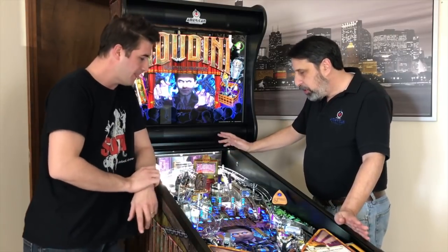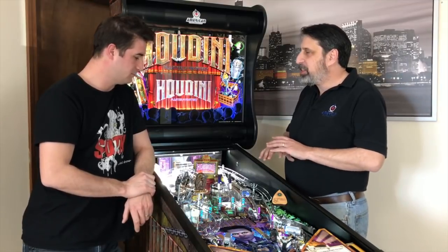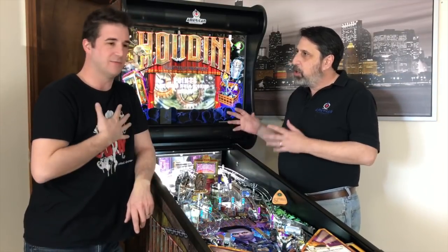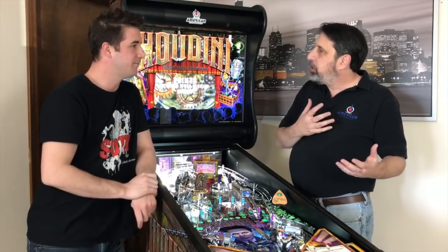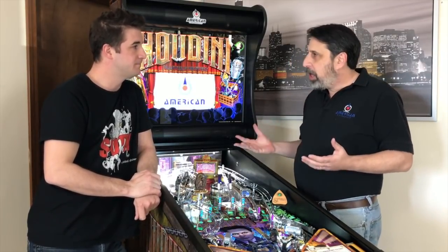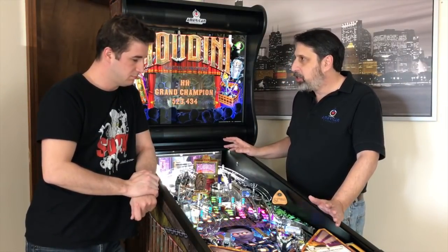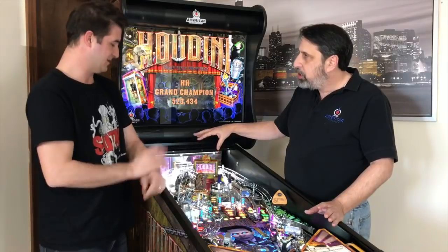Okay, great. So Houdini is a mode-oriented game. In many ways, it's a 90s style game, mode-driven, with a couple of multi-balls that run in parallel to that. And then some of the modes have a multi-ball element as well. Cool. And there's two sets of modes, or what we call stage modes, and those take place here at the stage.